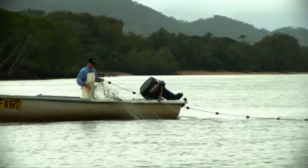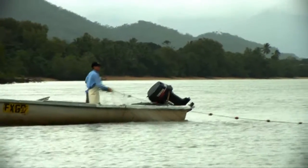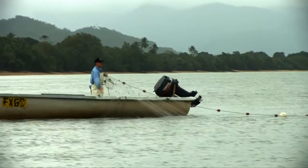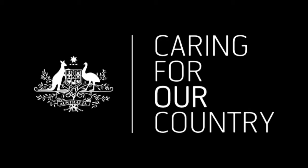While commercial fishing has been conducted in the region since the 1800s and seafood catches are sustainable and the habitat well protected, fishers realise they must demonstrate their stewardship of the marine environment. One of the responses from Hinchinbrook fishers has been volunteering for an environmental management system, or EMS, funded by the Australian Government's Caring for Our Country program. It was developed by local industry in conjunction with the Queensland Seafood Industry Association.